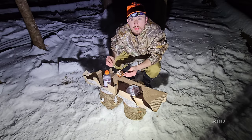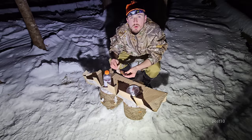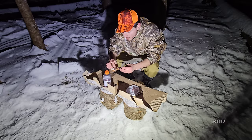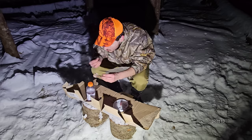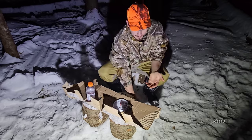Awesome, it's cooked all the way through, nice and tender. Good smoky flavor. It was in there about 3 hours. That's really good. And something like a coyote can eat that.